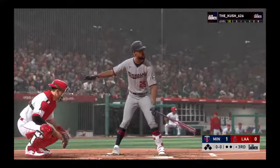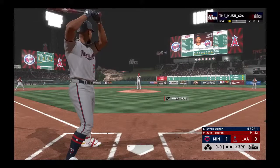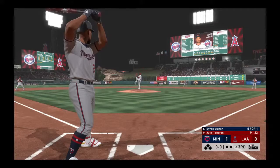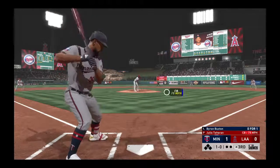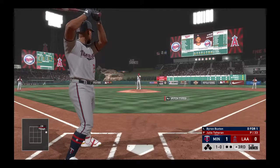Back to the top of the order now, and that'll bring up the speedy outfielder Byron Buxton. The center fielder, number 25, Byron, or sometimes just Buck for short. Third baseman in tight, protecting the bunt. The first pitch. Outside, Buxton, ball. He's a veteran of 7 years at the major league level.